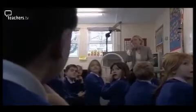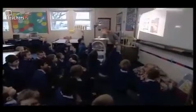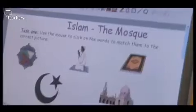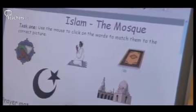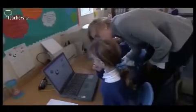Children in this Year 3 and 4 humanities lesson are using the resource. Their teacher, Jo Hooper, has planned the session on the principles of Islam so that children can take turns to work on the laptop or PC. Between the words. Okay, sweetheart.